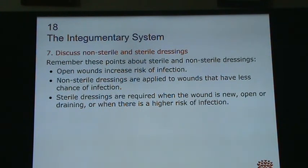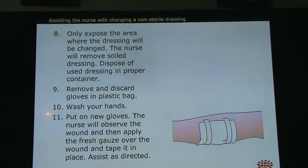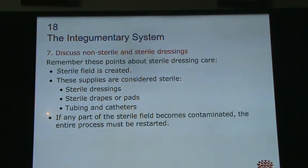So if you see a question that asks whether a CNA can do a sterile dressing, the answer is no. CNA can do a non-sterile dressing. That's an example of a non-sterile dressing. Again, we're not going to go into sterile dressing because the nurses and the doctors and the wound nurses handle that. You have to have special gloves that came in a pack that's sterile. The gloves that we're using are non-sterile. So that's done by the nurses.